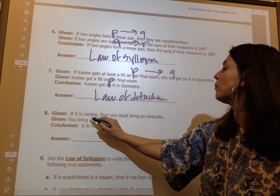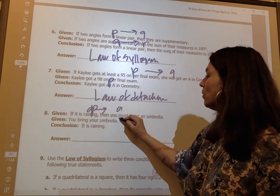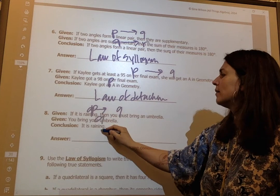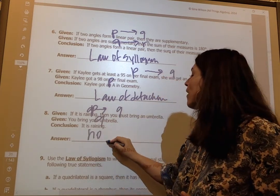All right. If it is raining, then you must bring an umbrella. If P, then Q. You bring your umbrella. It is raining. No, that doesn't follow my order, so no valid conclusion.